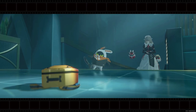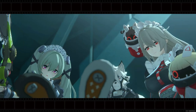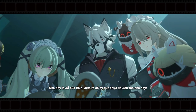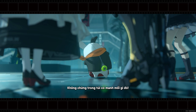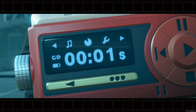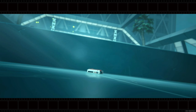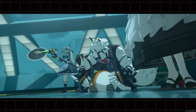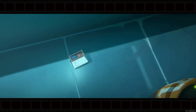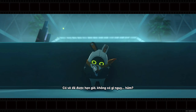What's that up ahead? Do you recognize this backpack? Yeah, this is definitely Rain's. So, she really has been here. There might be some clues inside. Music. It's a playback device. It seems to be on a timer.